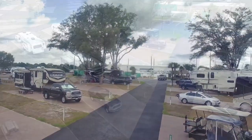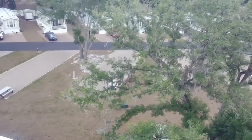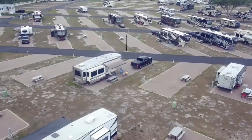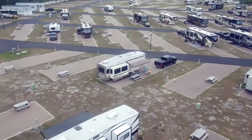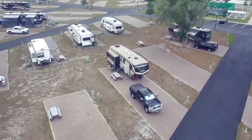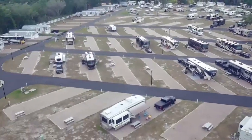So as you can see, it's now April time frame and the place is about a third full, if that. And it's a really nice campground. You see the spaces are very nice, they're very spacious sites, and they have pull-through sites as well, so if you don't want to unhook, that's fine. And it's a very nice park.